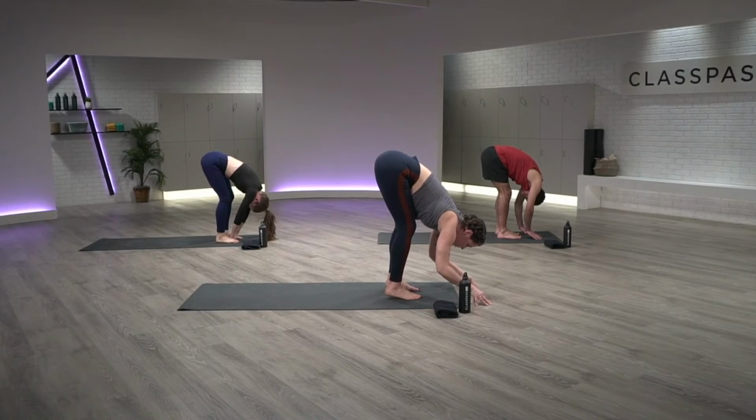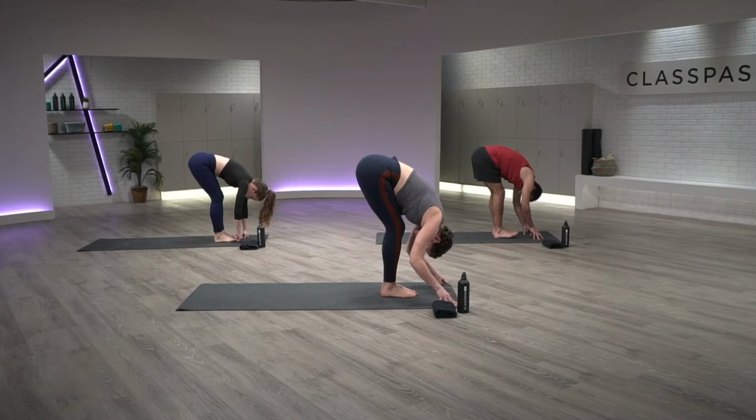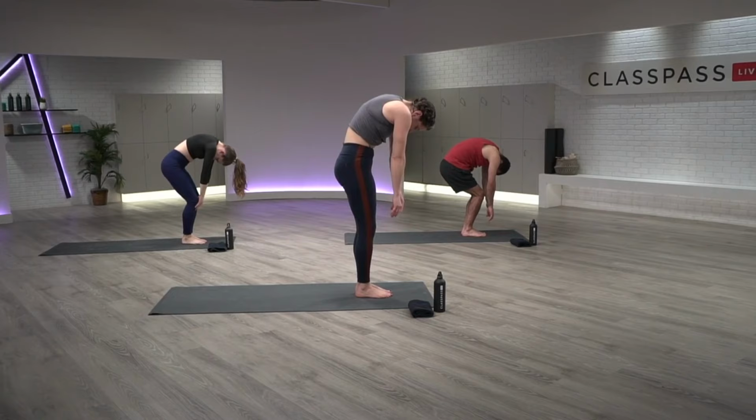Maybe pick up the toes. Go back and forth a few times. Good. From here, let's heel toe our feet together. Bend your knees, tuck your chin to your chest, rounding the spine. You're rolling yourself all the way up to stand.